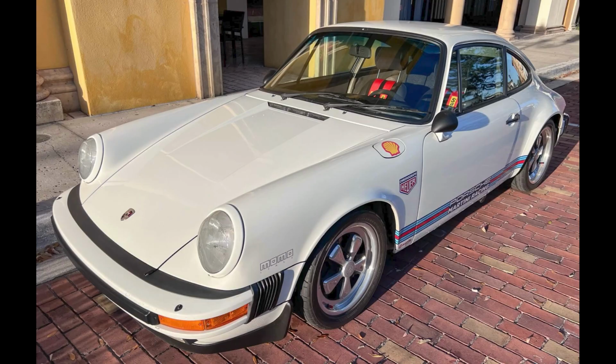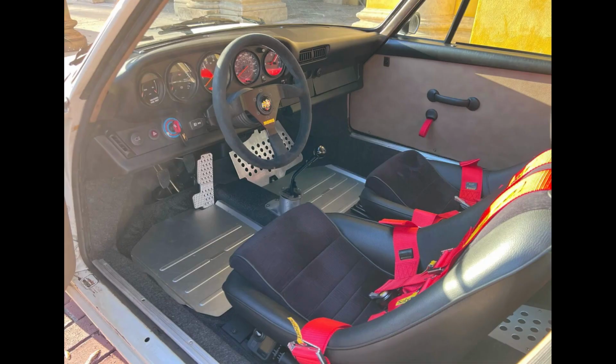A Grand Prix White modified 1984 911 Coupe sold for $55,000. This is startup. Interesting. This is from the driving video. Boring. Lots of mods here, too. This was a fair sale.